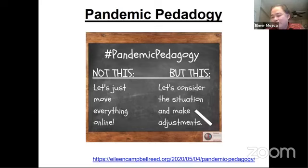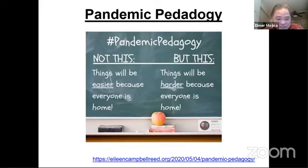Now, some of the stuff that you need to remember when you go to what we call pandemic pedagogy is, let's just move everything online. That's not really true. Okay? You have to consider the situation and make adjustments, especially in our country. Not all of us can do it online. Another thing, you may think things will be easier because everyone is home. No, it will be harder because everyone is home.